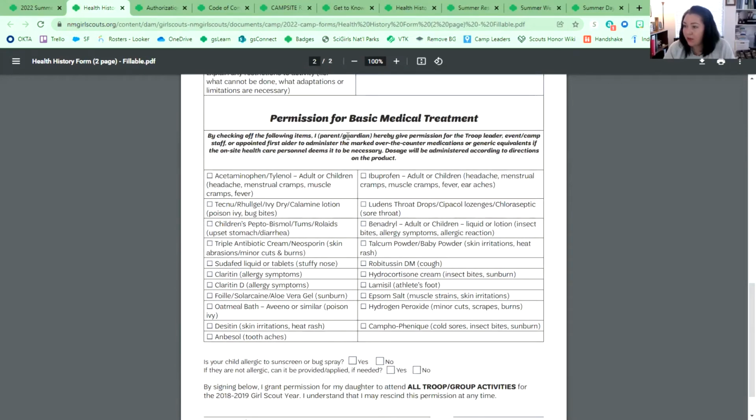This part of the form right here tells us what medications we can give that we have on hand as designated first aiders, to be able to give to people in either an emergency or a semi-emergency. So maybe they're at camp and they have a headache. We can give them children's Tylenol or regular Tylenol. If they have a rash, we can put some talcum powder on there, or we can apply a Benadryl cream, either the kind with diphenhydramine or the kind that's just the cooling cream, and things like that.